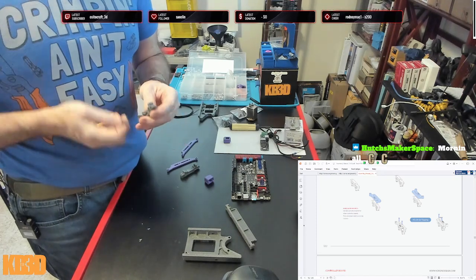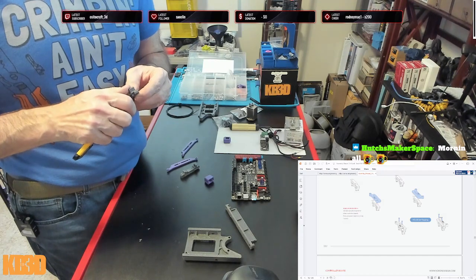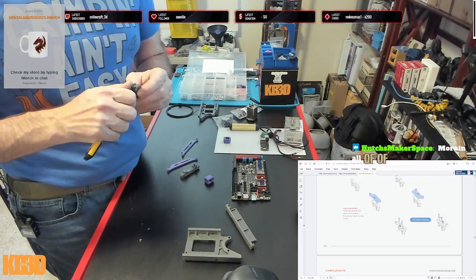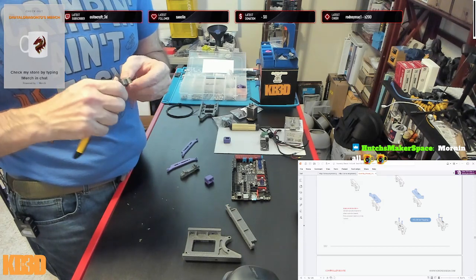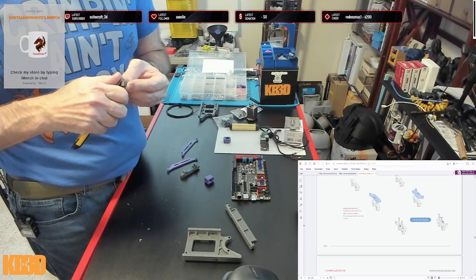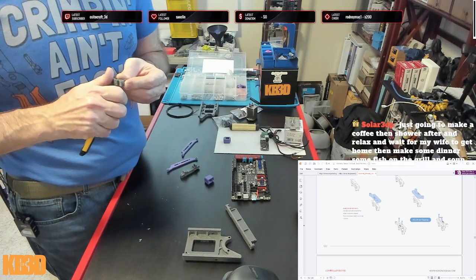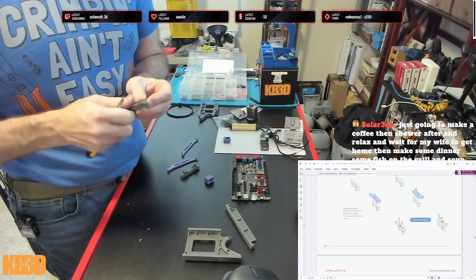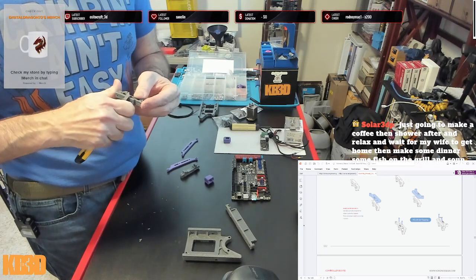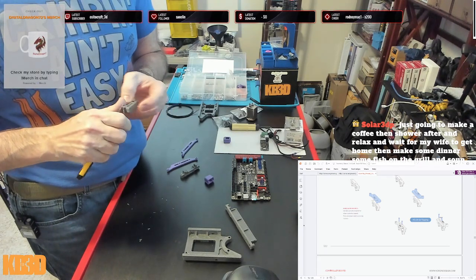The brim has been pulled off, obviously, but normally when you use a brim and you peel it off, there is a layer that will still remain. So you've got to take off that one layer line. Otherwise, it just sheds like a dog or cat.